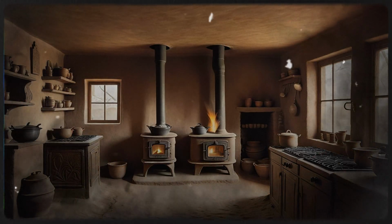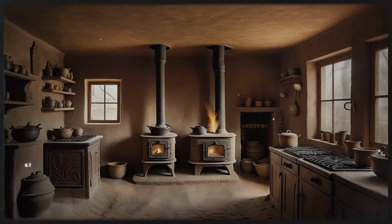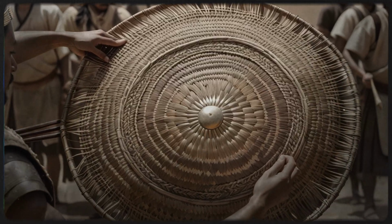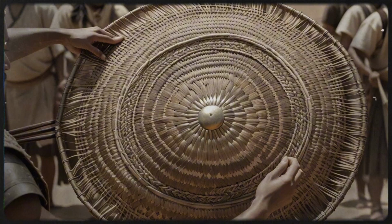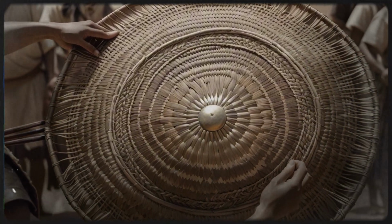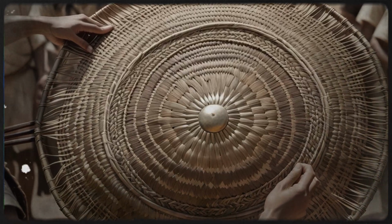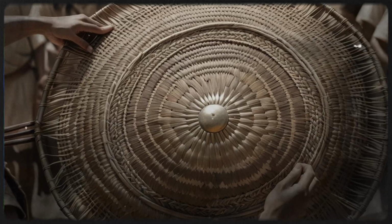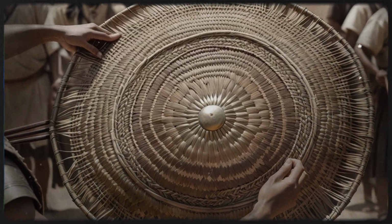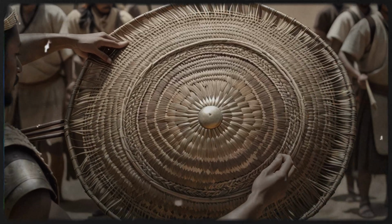In the fields, the seed planter quietly does its work. This handheld tool plants multiple seeds at once, increasing efficiency during the hectic planting season. Its simple mechanics represent a quiet revolution in agriculture. Historians still debate whether this tool was a local invention or adapted from European designs introduced during expanding trade contacts, but its presence marks a turning point in farming practices.